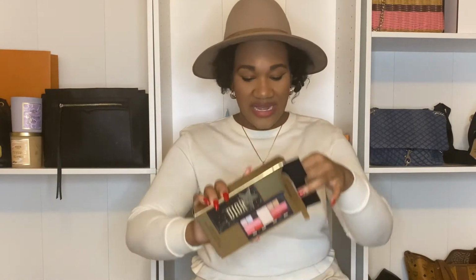But anywho, here is the item that I purchased. So as you can see, it's an eyeshadow palette. I'm going to go ahead and just pull it out now. And it's not just any eyeshadow palette, y'all. Look at this. Look at this palette. Once you see it, you're going to really understand what makes it so special.